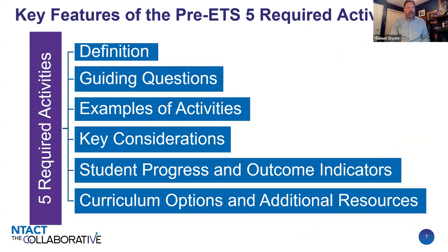So when we look at these five required documents, what you're going to notice is that each of them follows a similar pattern. They address those five areas that we talked about, and each has a section with definitions, and then guiding questions that help you think through that area. If it's self-advocacy, then there are examples of activities that the VR system can do, but also, again, be thinking about education folks: what are you doing around your activities and services that you're providing for students? Then there are key considerations, and a section looking at student progress and outcome indicators. Lastly, we provide some information regarding curriculum options and additional resources at the very bottom of each one. Those are the key pieces you can see as you go through each of those five separate resource documents that we shared with you.